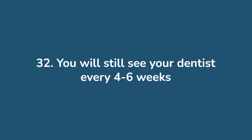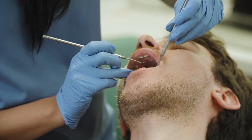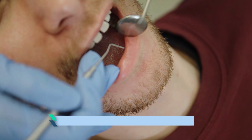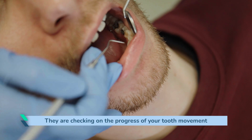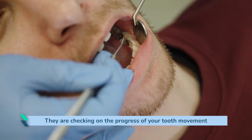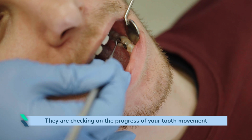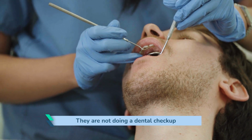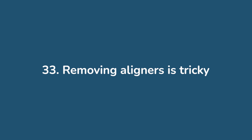32. You will see your dentist every 4 to 6 weeks. Expect to visit your dentist fairly regularly. As annoying as this is, it is so very important. They are checking on the progress of your tooth movement. They can spot any areas where they are not moving as expected and take the necessary steps if alterations are needed. They are not checking for tooth decay or other problems, so you will still need to book appointments for these.